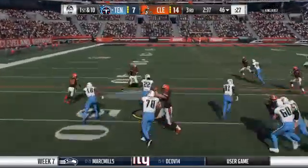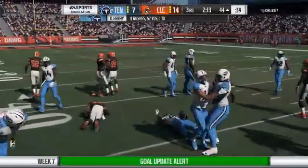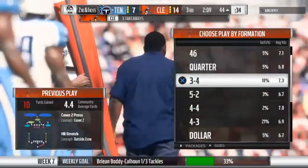They'll try and get the run game going. This is Henry. And he'll be taken down at the 44-yard line. Give him 10 yards on the pickup, and it'll be 2nd and very short.